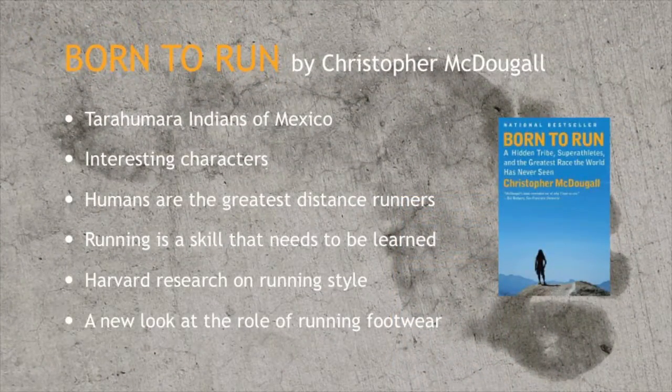So I really recommend that you pick up this book. Just to summarize some of the things that McDougall talked about. He talked about the Tarahumara runners of northern Mexico. They live in isolated canyons away from modern civilization. They have a long tradition of running very long distances, and they do so with these very simple homemade sandals. There are many interesting real characters in the book.